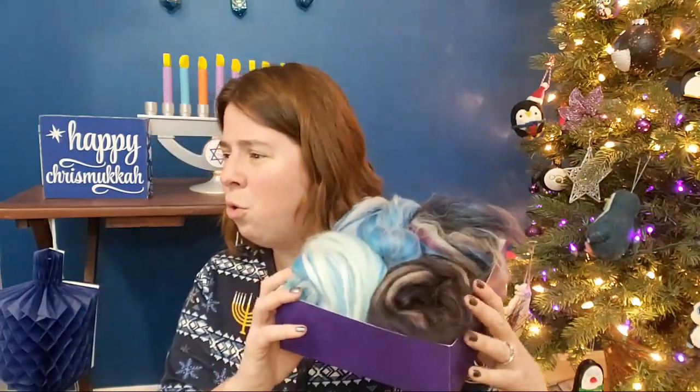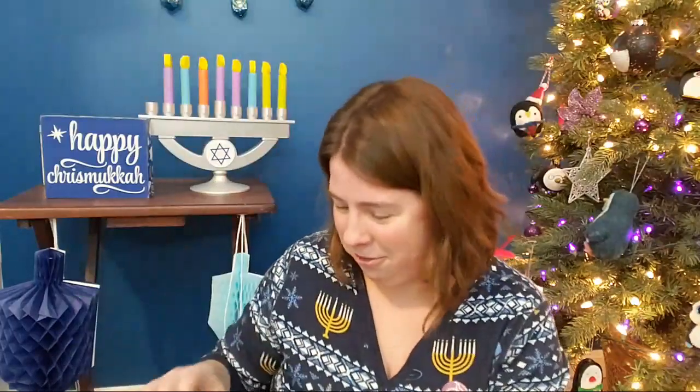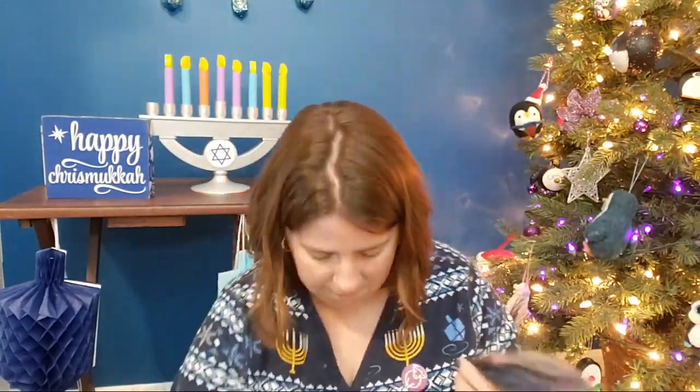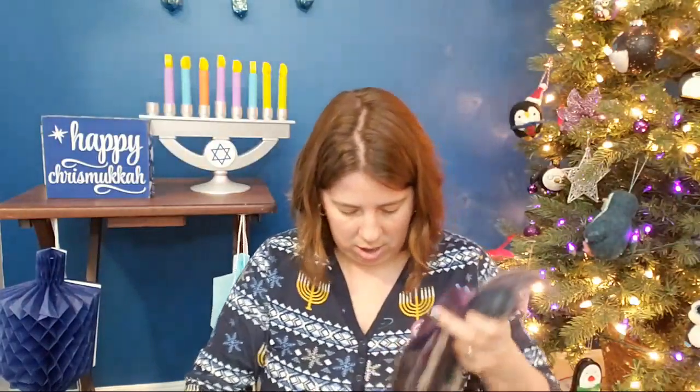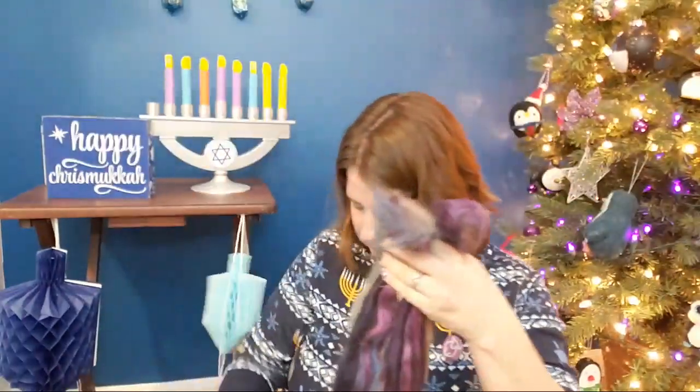Yeah, and I've been thinking about dyeing yarn for a cardigan too. I'm really into fades right now, so I'm so excited. I've kind of messed up the presentation here because I've been pulling them all out, but let me pull up these 4 colors so you guys can see.